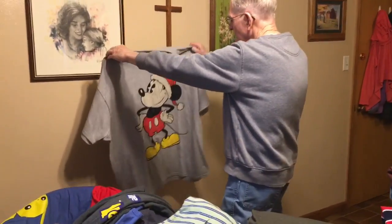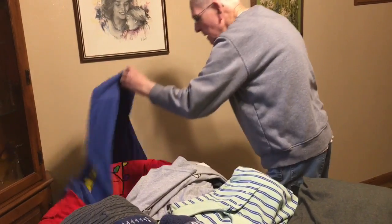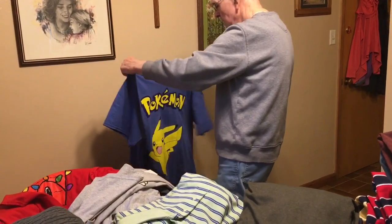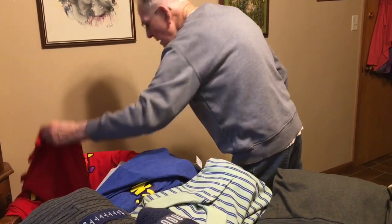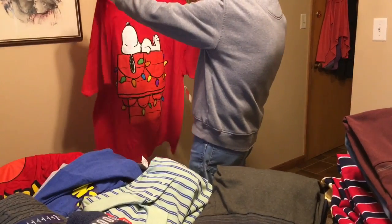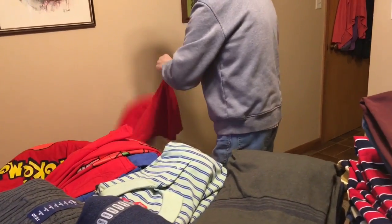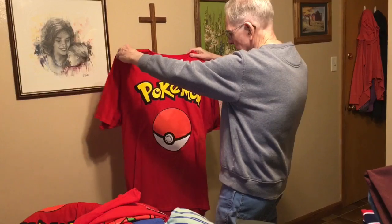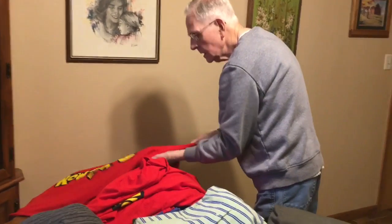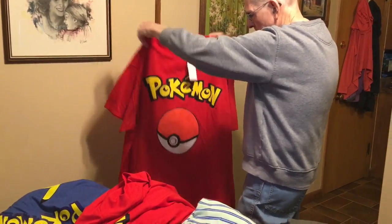Then they did have some Disney. Got Mickey Christmas. More Pokemon. We've showed that style already. And a couple Snoopy, I think. I found two, maybe. Peanuts. Christmas peanuts. Another one of those Pokemon. I know they're kind of the same, they're sort of different. To make sure I don't screw up my listings when I'm doing them.